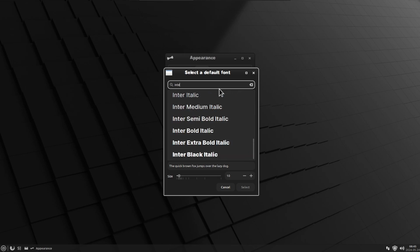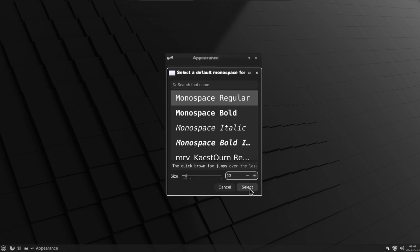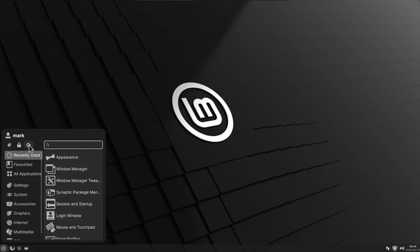Settings. Going to change your fonts around. Yeah, I would do too, actually. I'm not sure if it's up to 13. Yeah, it just makes everything so much bigger. And I don't have hinting on either. I always set that to none. Just me, I think. I'm just used to it being that way. So now we restart and off it goes.